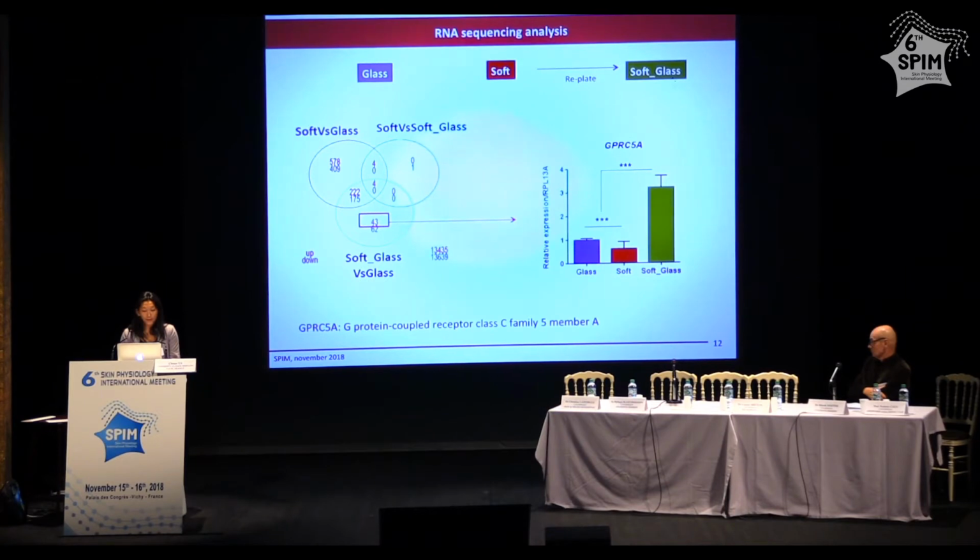Focusing on the overexpressed genes, we identified a potential candidate, which is GPRC5A, for G protein-coupled receptor class C, group 5, member A. We chose GPRC5A because of its high expression during the transition, and because GPRC5A is a receptor, and we know that mechanotransduction starts at the plasma membrane.